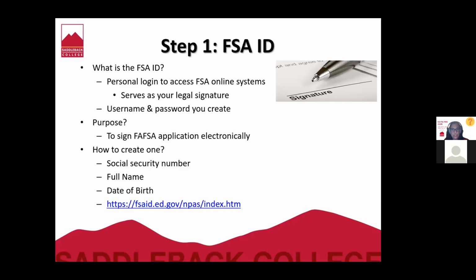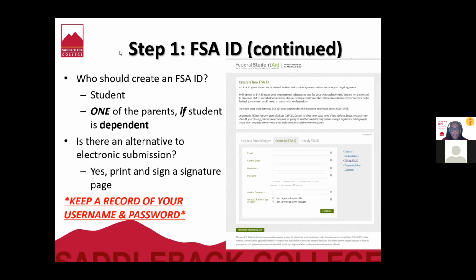Another thing I've been noticing this year is a lot of students have been putting today's date as their date of birth. Please make sure to double check all your information when you're creating your FSA ID, including the social security number, because I've seen it before where somebody accidentally hits a 9 instead of 6 or something like that. Double check all the information before you hit submit, because the school cannot help you change this. You would have to contact the Department of Education to help you do this, and it can take a long time. So definitely something to keep in mind. Also, if you're a student who is a dependent, one of your parents would also have to create an FSA ID to sign the FAFSA at the end.